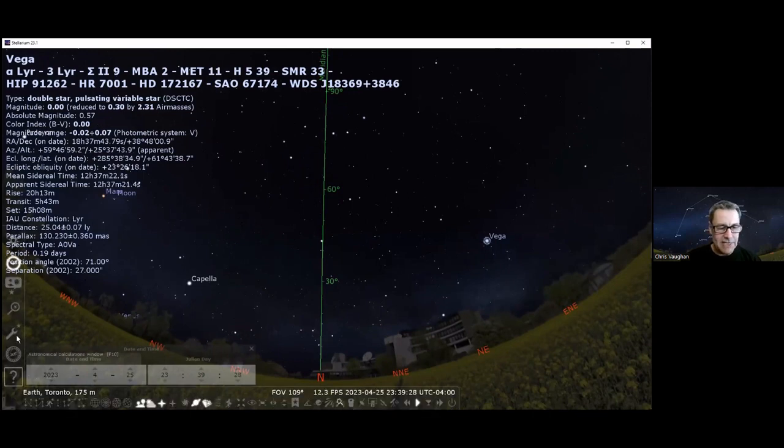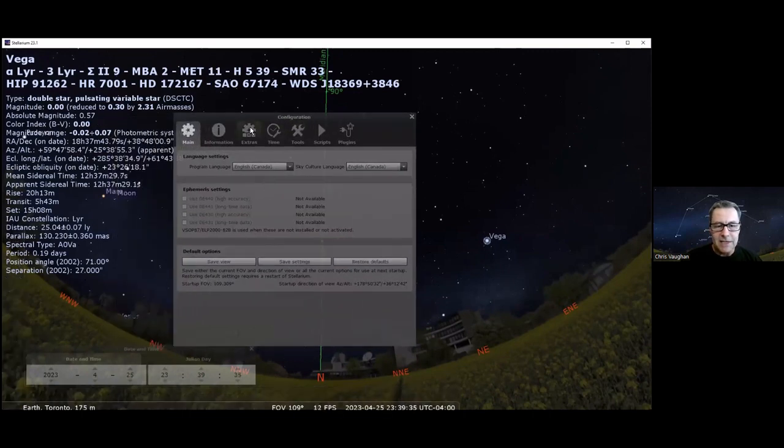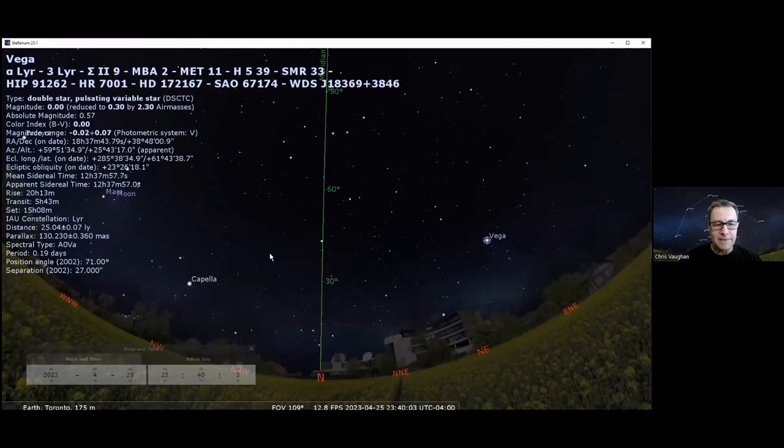If you want to see more details, you can go into the configuration window, which I'll pop open here. I think it's under the information tab. Then you can choose between the default, minimum, none at all, or customized. I put check marks beside some of the things I want to show, including the visual magnitude and the absolute magnitude. And I think the additional information gives me things like surface brightness, which we'll come back to a little bit here.